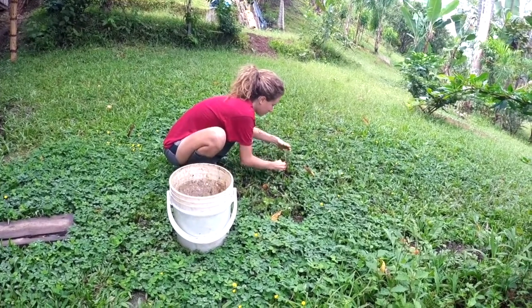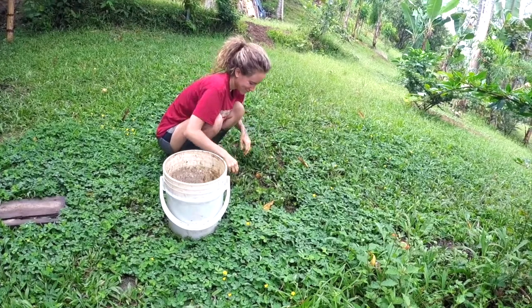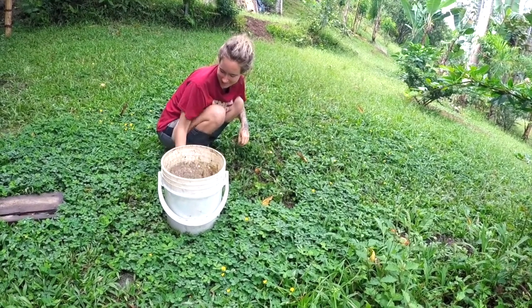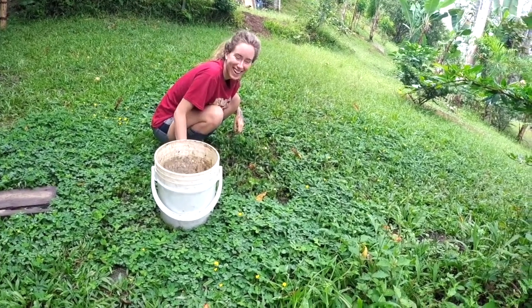There's Lauren in her natural habitat. Digging up shit. Getting hands in the dirt. Collecting pinto peanut. Did you say I'm getting handsy? Hands in the dirt.